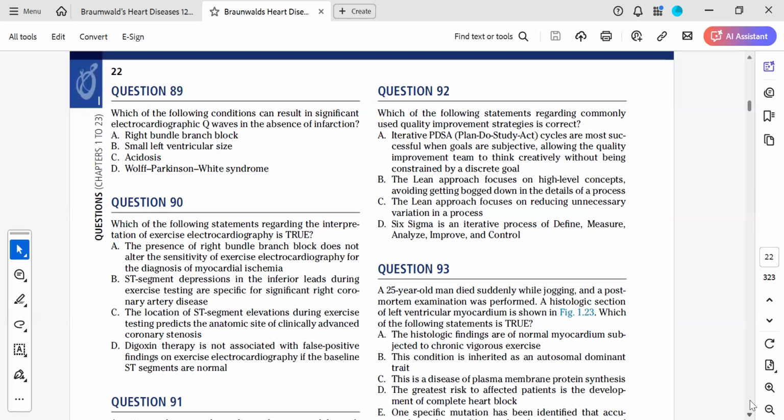Okay, question 89 says, which of the following conditions can result in a significant electrocardiographic Q wave in the absence of infarction? Okay, there are some conditions that can produce Q waves in the absence of infarction. They are called pseudo-infarct patterns. So we have the following conditions. It can occur in altered ventricular conduction, people with ventricular enlargements, left bundle branch block. It can also occur in Wolff-Parkinson-White syndrome and left anterior fascicular block.